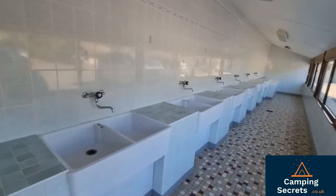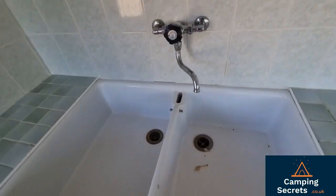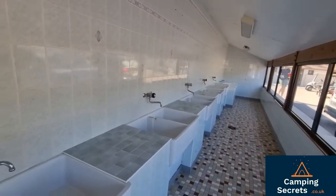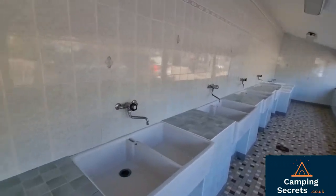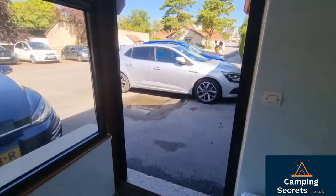In terms of dishwashing, really good sinks here. Hot and cold water, large sink area, and plenty of them. I haven't seen many people using these. So you've got no problem washing up.